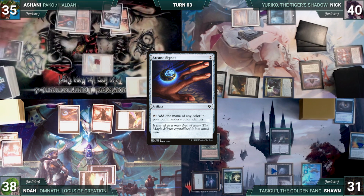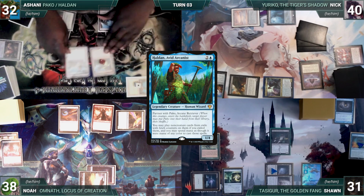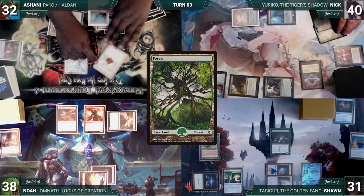Noah passes. During his upkeep, Ashani loses his Mana Crypt roll and takes 3 damage. He draws and casts his other commander, Haldan, Avid Arcanist. He plays a Forest from exile as his land for turn through Haldan. He moves to combat and attacks Sean with Pako.